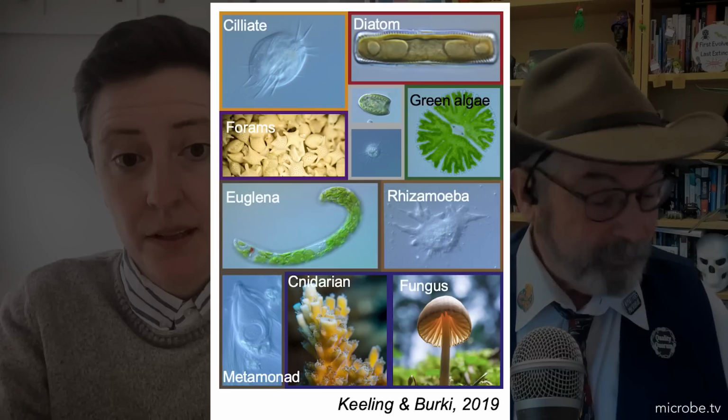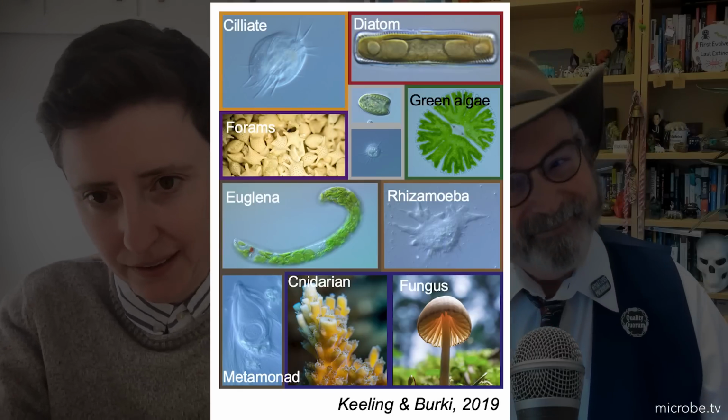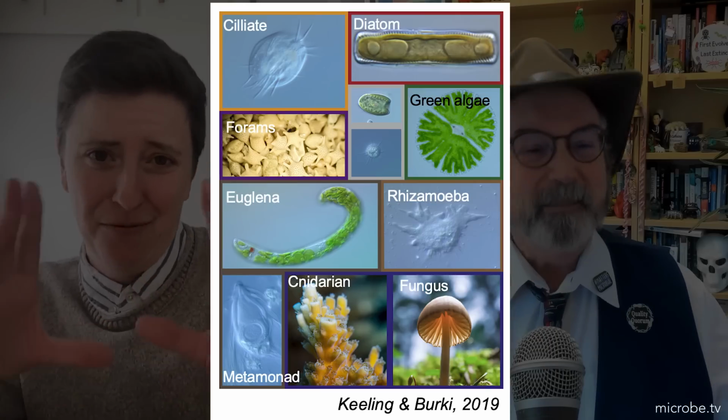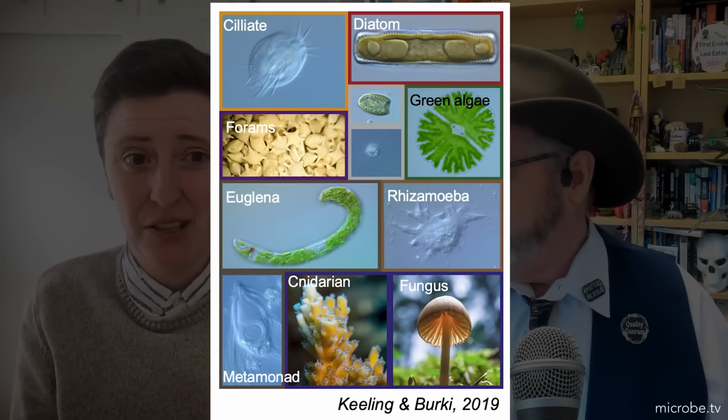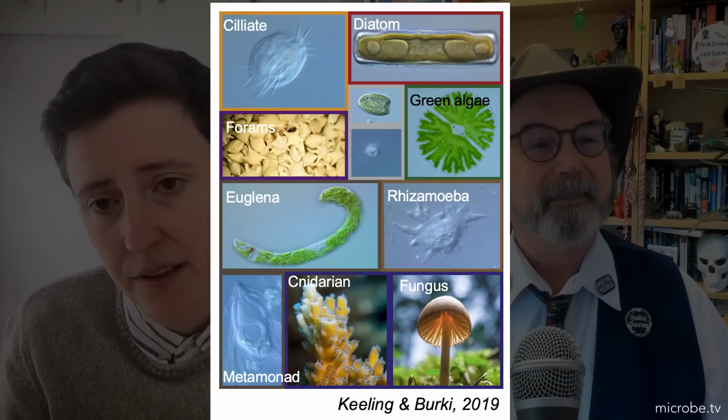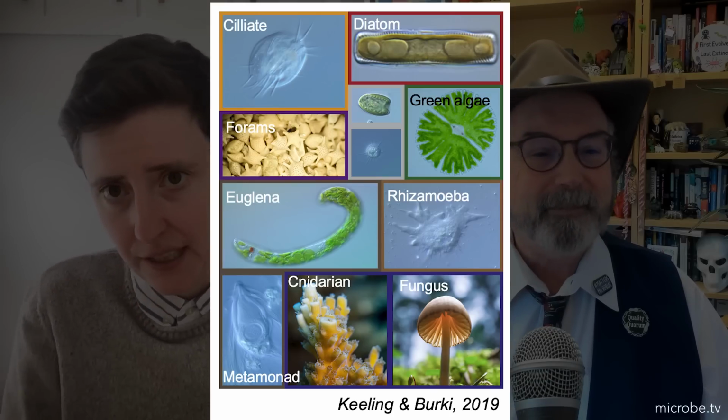Yeah, absolutely. I totally agree. And this image of protist diversity. So this is a panel showing just one snapshot of one organism from each of the major protist supergroups across the eukaryotic tree of life. The morphological diversity is stunning, right? And I think that's one of the first things that we really appreciated about protists. And now we're realizing how much more we can learn about eukaryotic biology writ large by studying them, right?